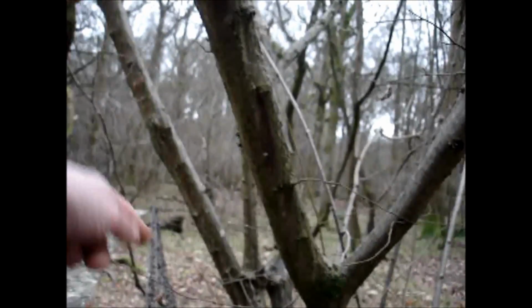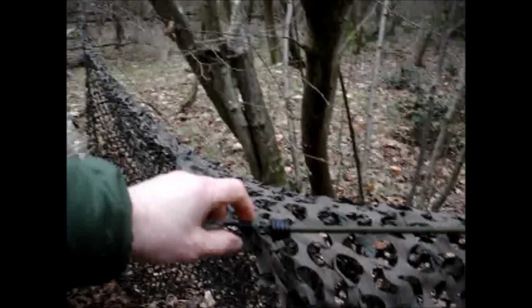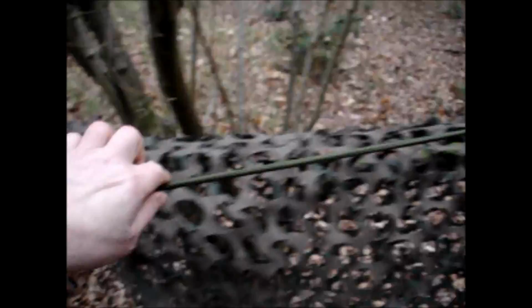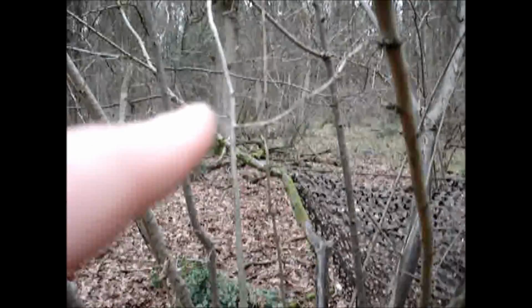Another reason why I chose these two trees as the end of the ridge line was because this tree here, if I was going to be here for a longer period of time, I could use it to hang stuff, use it as a prop for different bits and pieces, plus as well use this particular corner here to bungee and then just loop around this branch. So that was perfect.